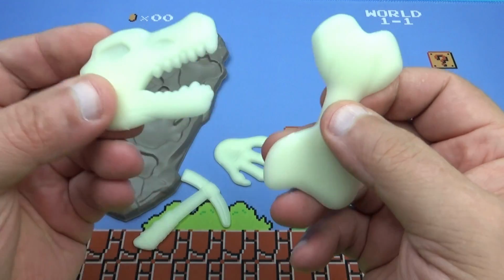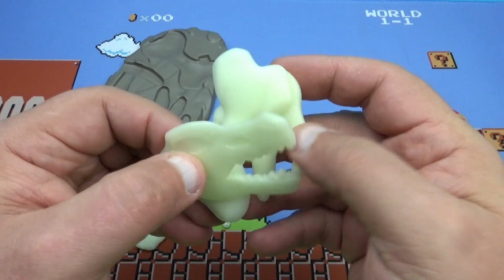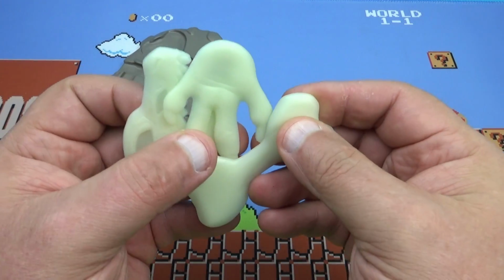So it says they glow in the dark, and it's pretty bright here under my lights. And I can tell they want to glow. So let's flip the lights out real quick and see what they look like. So we have the lights out. Let's see. Let's grab this bone right here. Let's see how strong the glow in the dark gimmick is. Well, you can kind of see it glowing even with your naked eye.